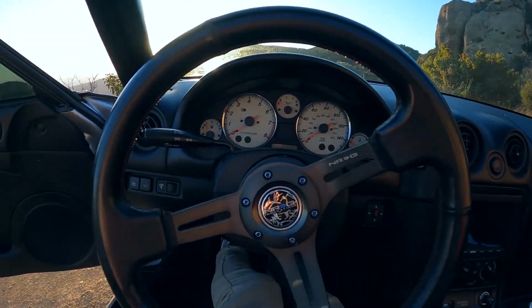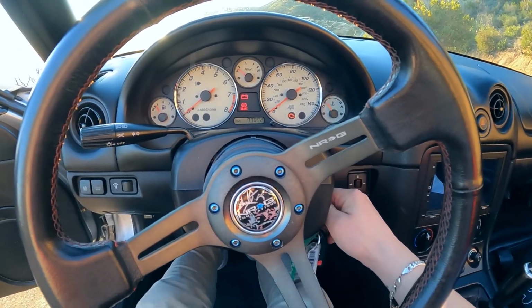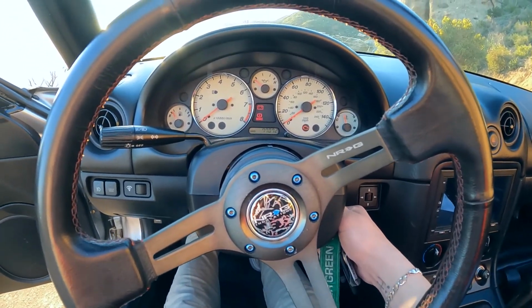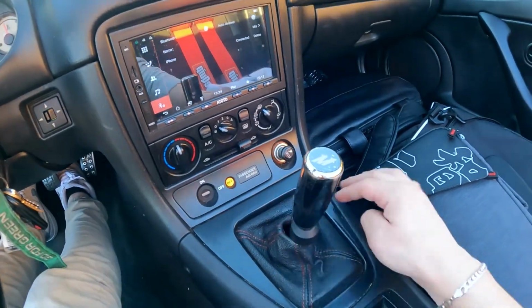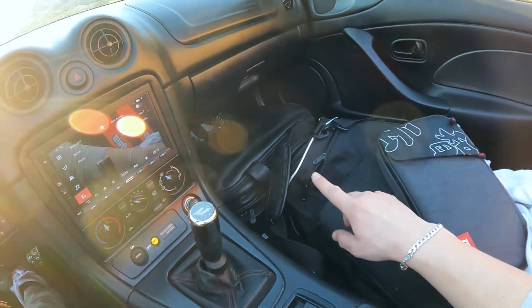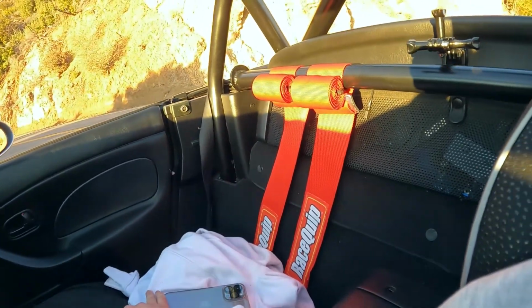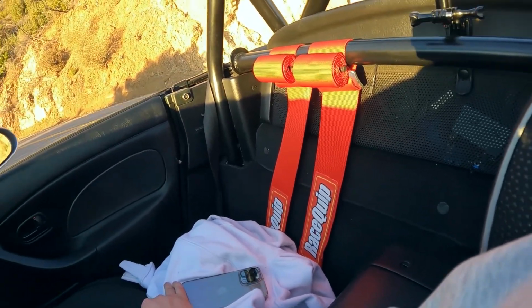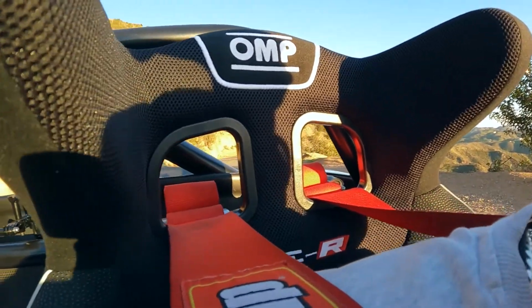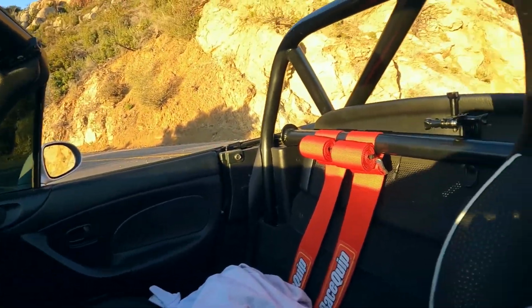So let me show you, let me get the key real quick. Start up for you guys. And got the little Mishimoto shift knob on there. Sorry it's a little messy, I got my laptop, my gym bag, my camera gear in here, my phone. But yeah, I used to have two seats in here, but I sold the two Bride reps, and then got this OMP, which is way better. I need to get another OMP passenger seat, but without the halos. That's what I'm going to do, just no halos on that one.